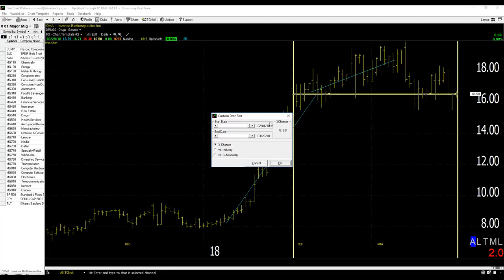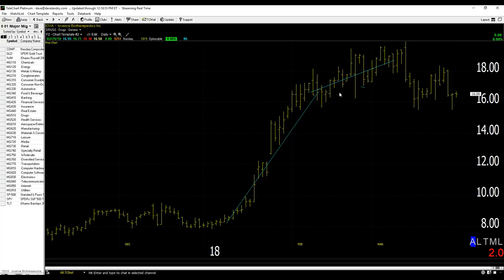Iova? Yeah, at first glance it looks like a nice uptrend, but let's do a net, okay? Where was it at the beginning of February? Okay. 16 something, and where is it now? 16 something. So I would pass based on the big blue arrow.